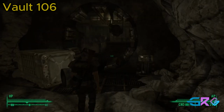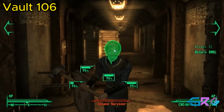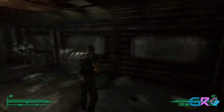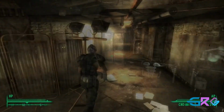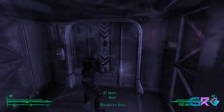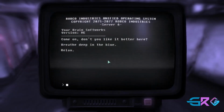Vault 106. Breathe in that cool blue air. Vault 106, located in the Capital Wasteland, is known for one of the most disturbing experiments in the Fallout universe. The experiment began a mere 10 days after the vault door sealed. As Vault-Tec initiated the release of psychoactive drugs through the vault's air filtration system, the residents were exposed to these drugs unknowingly, leading to vivid and violent hallucinations.